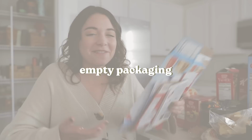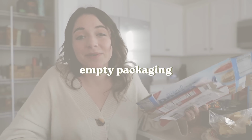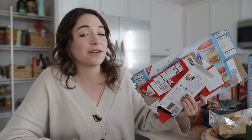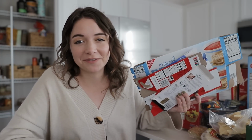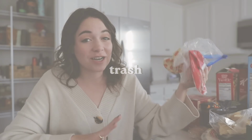It's not all stale though. The things that I'm decluttering from this category really fall into one of 4 different categories. The first is just empty packaging that we're able to recycle. These were all things that I was either able to decant or to condense, so we just no longer need the boxes for them. Then along those lines, we also have some trash we can throw out.